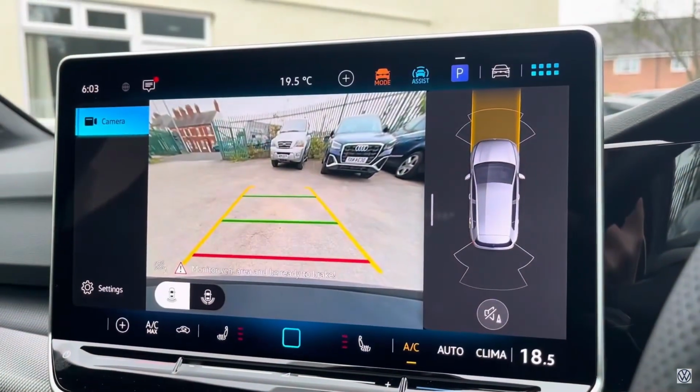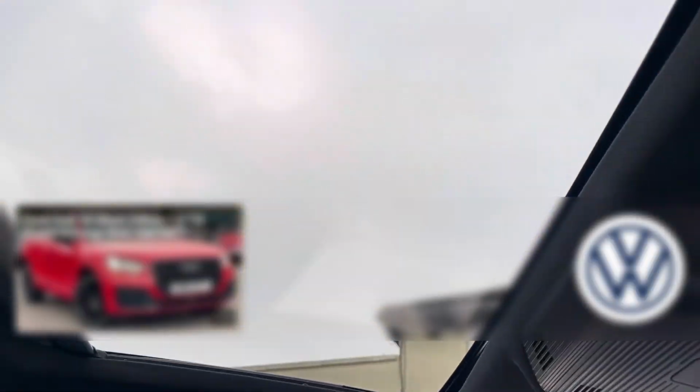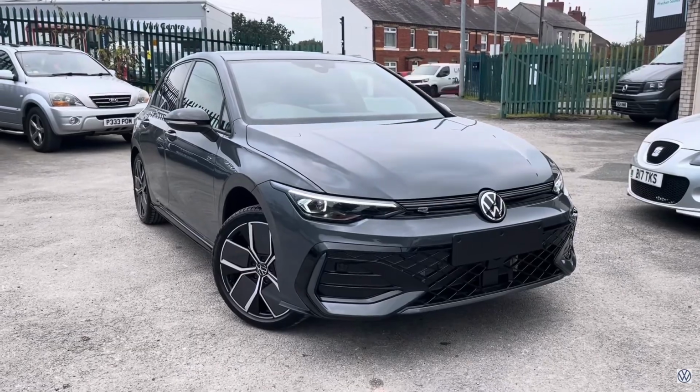But this looks very stealthy, certainly from the outside. I really did like it. Well equipped as well, reversing camera. This particular car has a panoramic roof as well, so quite highly spec'd with those wheels too.